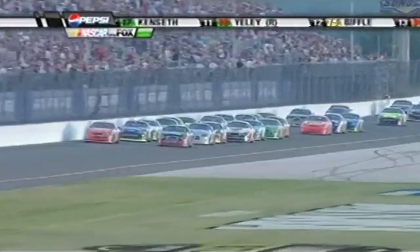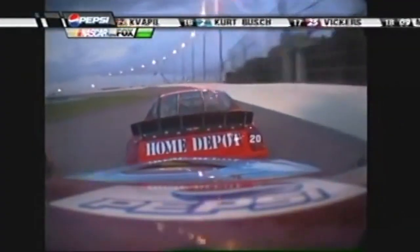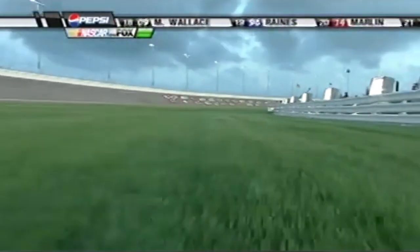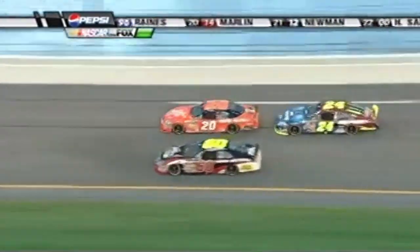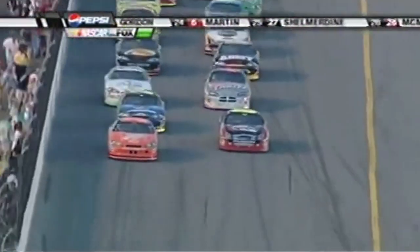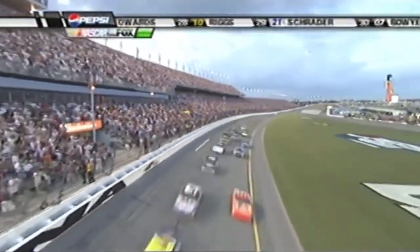Off turn 2, no advantage. Looks like the pace lap, only 3 times as fast. Guess who would like to lead this first lap the most? That man we're looking at right there in that 20 car. Get those 5 bonus points and get it done. He only led 151 laps here last year in this race, and he's got the advantage off turn 4. They look just like they did when they took the green flag. Only difference, 190 miles per hour. Tony Stewart in the 20 will lead that lap.